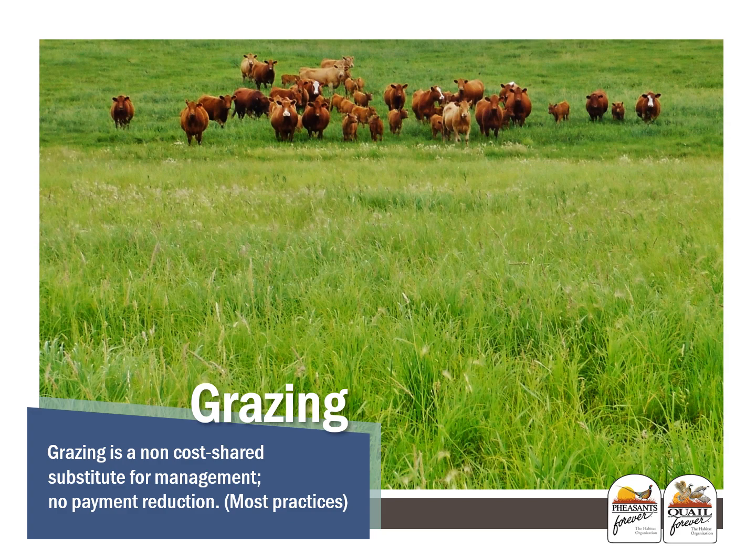Grazing can also be another option to be used as a substitute for management. The use of grazing is acceptable statewide on all soil types as a substitute for management, provided that it is accomplished in a high intensity, short duration manner and the practice is eligible. It can also be used to facilitate another management practice. An example: cover removal prior to a chemical application.